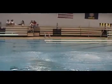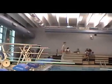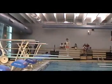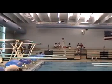Here I'd go about a 5.5 because he lifts up a little higher on it, but more than that, he clearly has better control on the dive, put a better finish, it's more vertical, much more pleasing dive to the eye, I suppose.